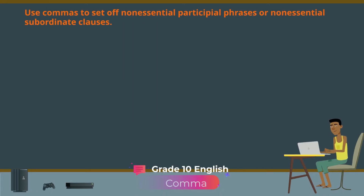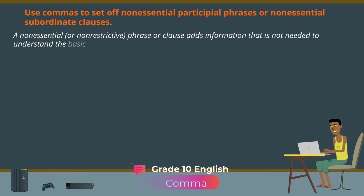Use commas to set off non-essential participle phrases and non-essential subordinate clauses. A non-essential or non-restrictive phrase or clause adds information that is not needed to understand the basic meaning of a sentence.